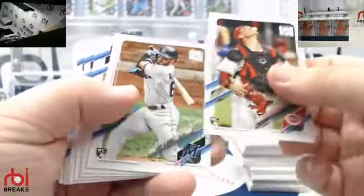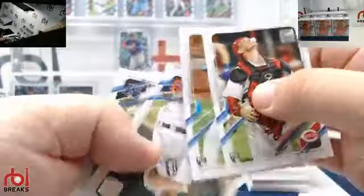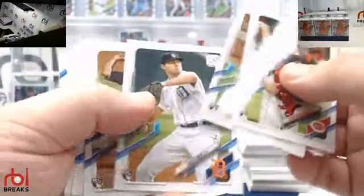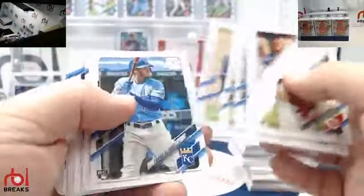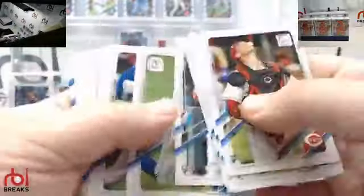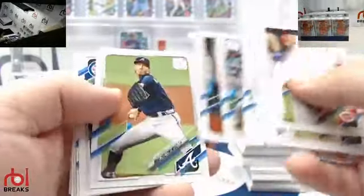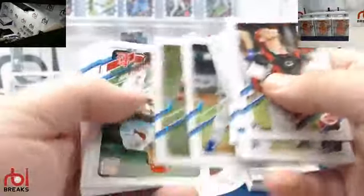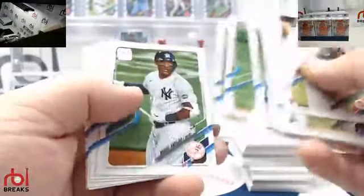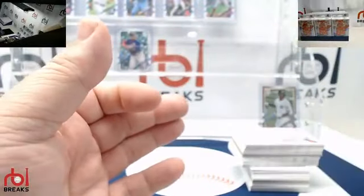I like to check the back sometimes when they're in the middle, but I just think it's the rotation, because Tyler Stephenson is always behind them, just like Luxe is always behind Alec Bohm. Casey Mize, Sixto Sanchez, another one of, I think, the top three pitching prospects in this set. Well, there's a ton. There's probably a dozen pitching rookies that stand a very good chance of being number one pitchers for their teams.